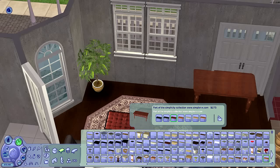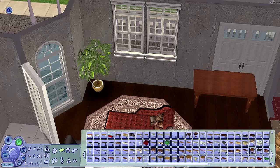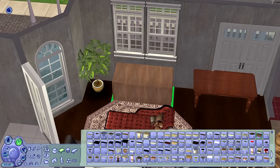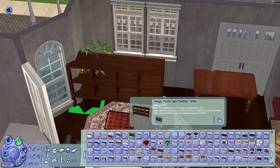Some of you may remember Piggy Sims, not the hair creator. She was a recolorer. Her name is spelled P-I-G-G-I Sims. Yeah, see, I'm looking for something more like this that looks like a sideboard. And she was a great recolorer.